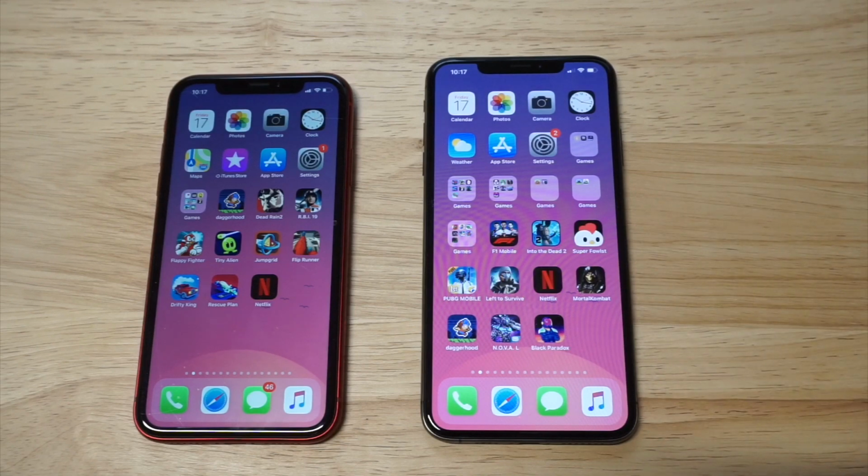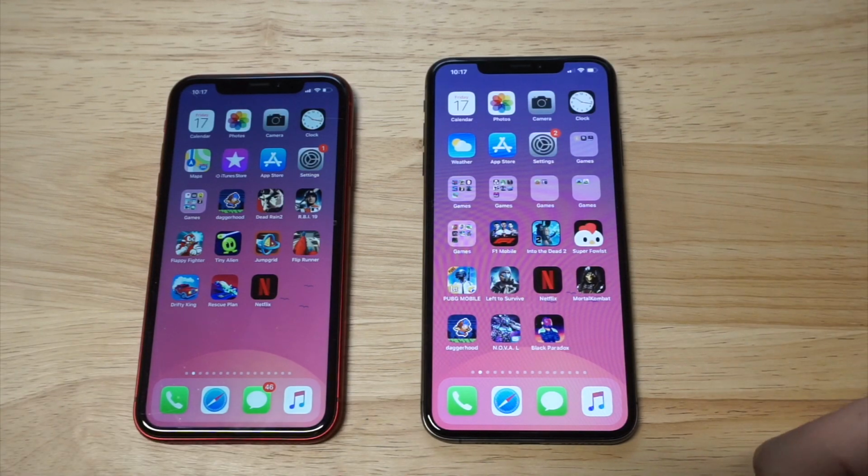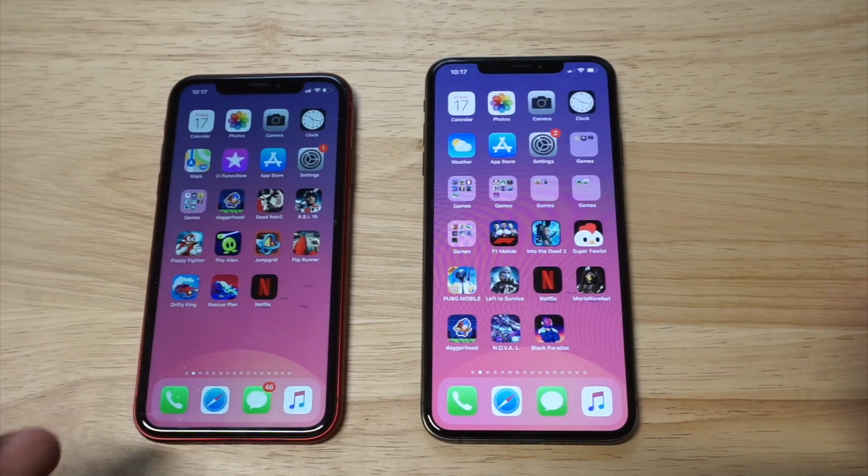Now, even though I do love the XS Max, I've been using the iPhone XR probably more than I have the XS Max. Really what I want to do in this video is a Netflix comparison, because I want to show the difference between the OLED display here and the LCD. And then I want to do a gaming comparison.